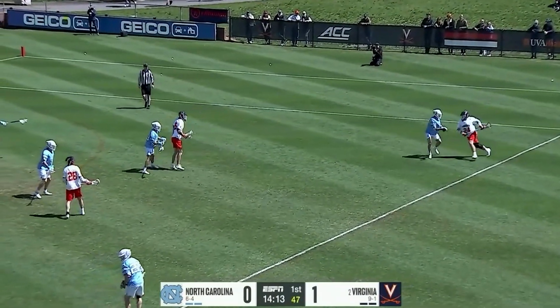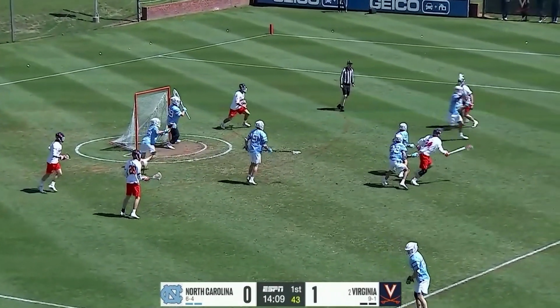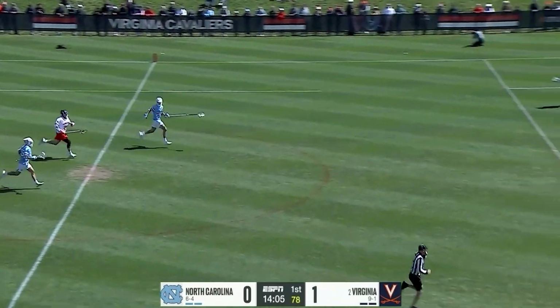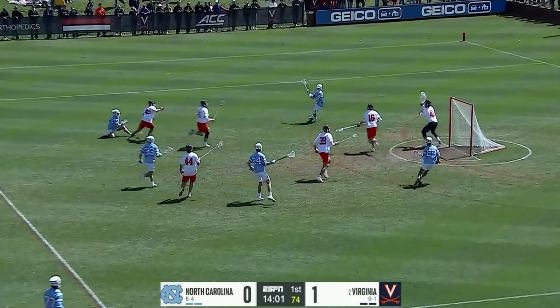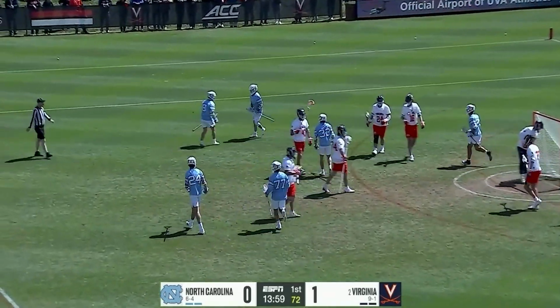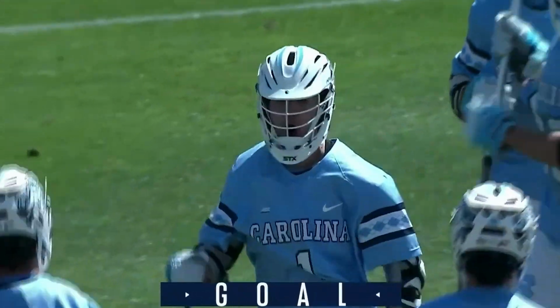Cavaliers rely heavily on their top 6. Peyton Cormier now sitting on 199 career goals. The shovel pass is intercepted. Barton gallops across the midfield line. Barton, nobody picks him up. Feeds the wing. One more doorstep. Dunk. Logan McGovern gets the goal for North Carolina. We're tied at 1.